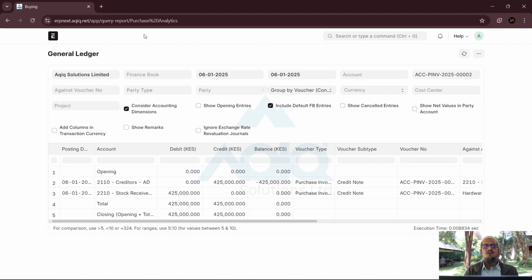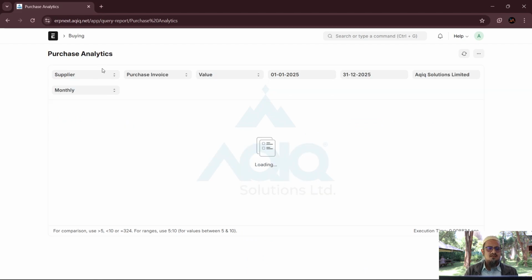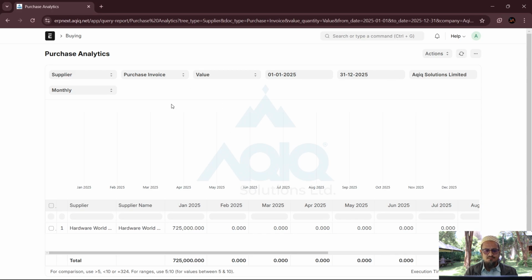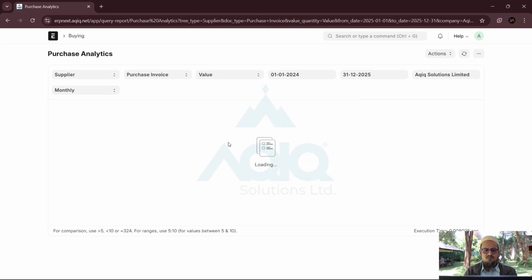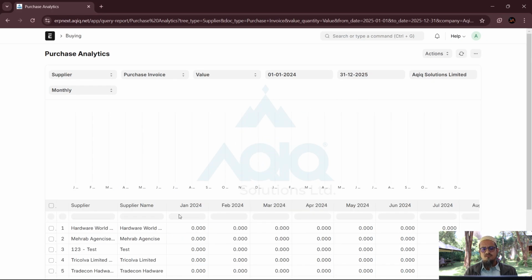It gives you an analysis of your purchases and you can slice and dice and choose different options here to get the result. We have taken from 1st of Jan 2025 to 31st, so we have only one record. But if I take it from 2024, it might have some more transactions. It will show me all the transactions starting from 2024 here.